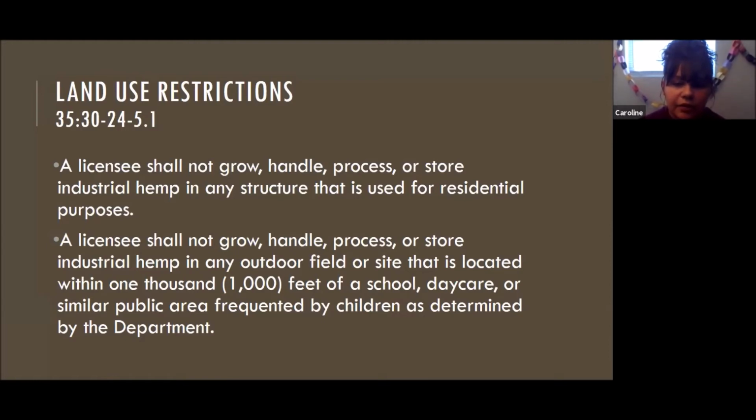A licensee shall not grow, handle, or process, or store hemp in an outdoor field or site that is located within 1,000 feet of a school, daycare, or similar public area frequented by children, and that's as determined by ODAFF. So if you've got questions about where your field or your greenhouse is located, call me and I'm happy to try to figure out, is it within 1,000 feet of the school or daycare? And we'll see what happens with that.